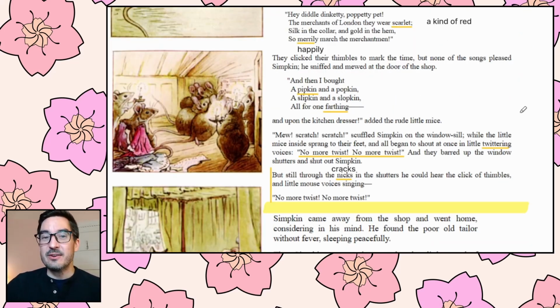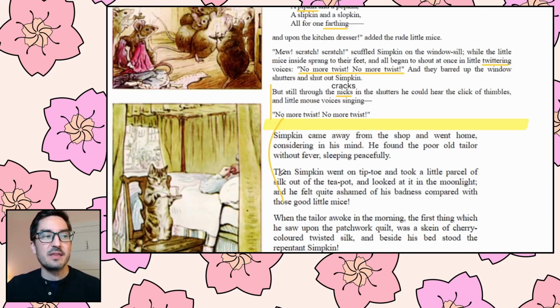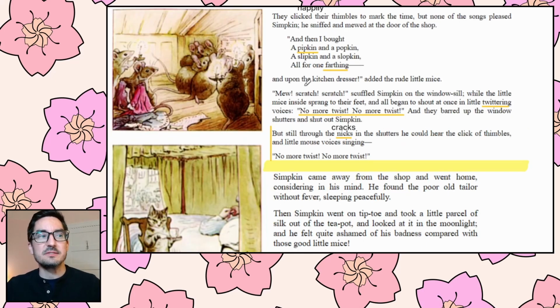The cat was angry and sniffing and making sounds, but the mice were just laughing and singing and making clothes. So let's see. The mice are doing their work, and then after that, we can get to the new part. So let's start from here, where the mice are working, making clothing, they're sewing, and the cat is a little bit angry. And then we can move on to the new part.